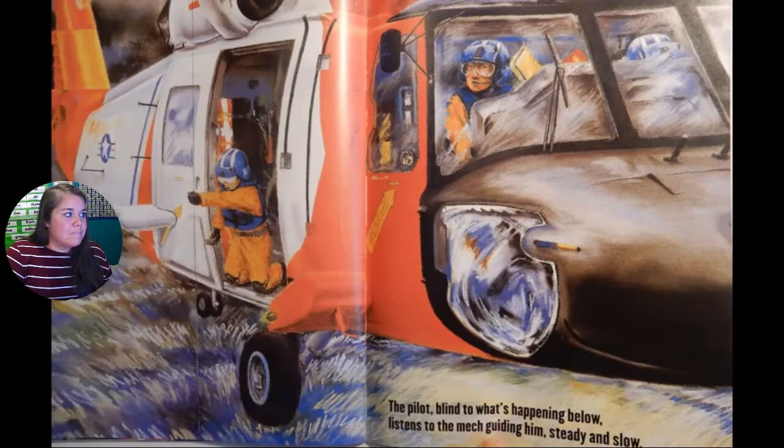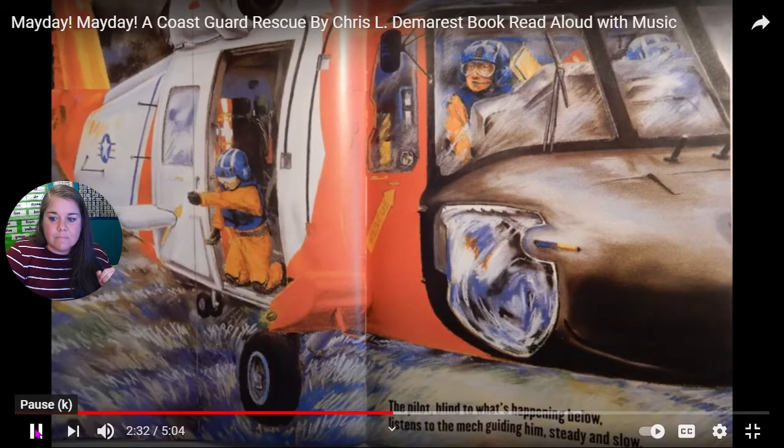The pilot, blind to what's happening below, listens to the mech guiding him, steady and slow.